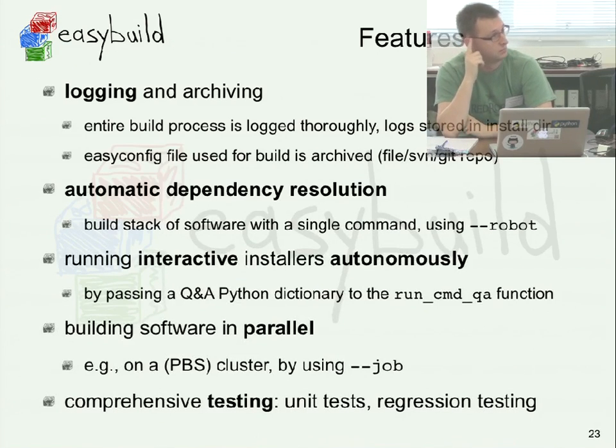So some of the key features, let's say, is that EasyBuild really logs the build process thoroughly and installs the log along with the software installation to make sure you can get back to it later. Maybe the installation seemed to work even with test cases and so on, but only when you really use the software in production, you notice stuff is wrong or it's too slow and so on. So then it's useful to be able to look at how the installation was performed and see if there are any issues you can find there.